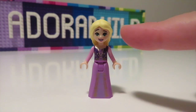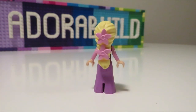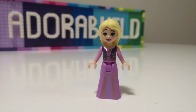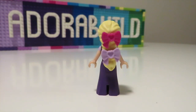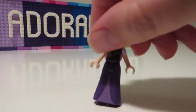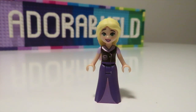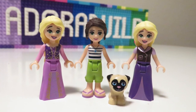Now we get to have a look at Rapunzel's Castle Bedroom, and I do really like this top. It does have a little bit more detail, but with that same skirt piece. And then for the Travelling Caravan, we get a completely new outfit for Rapunzel, which is absolutely gorgeous with the dark purple, the lavender, and just a little bit of that beautiful chocolate brown.